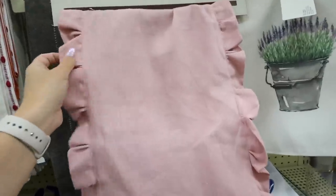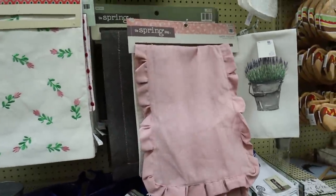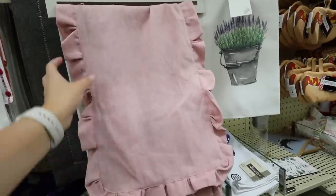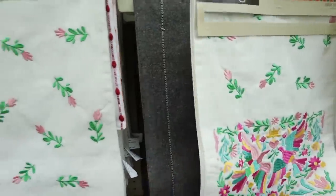Look at this pink one that has ruffles all on the side. I wish that this was longer because our new table needs an extended table runner, but this would be really pretty to put away for Valentine's Day. They also have this floral one. They have just a gray.